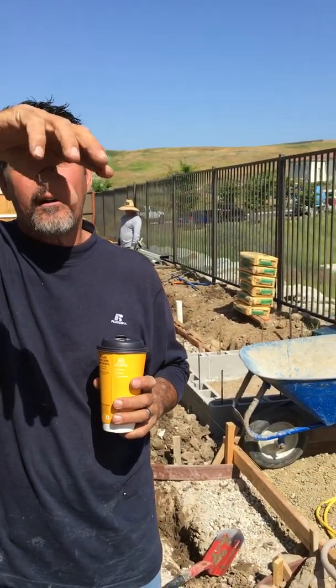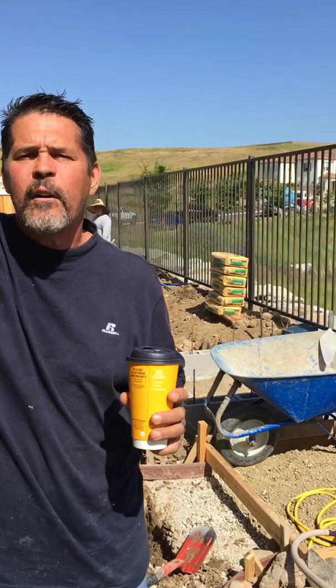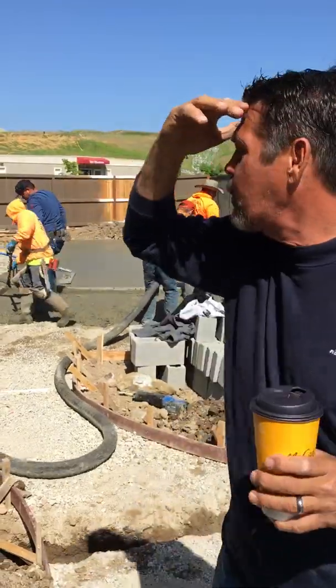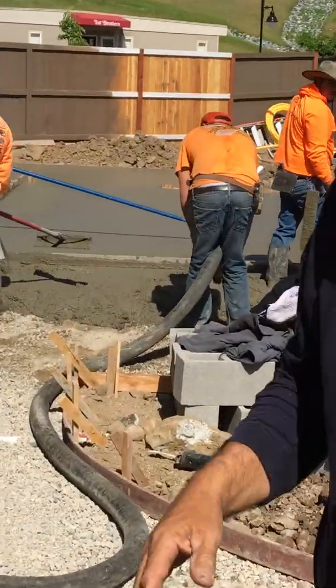Coming soon, we're going to finish. I'll take you around the corner in my second video. We have a raised area and a main concrete area. So we've got about 4.5 trucks out here, and everything's going smooth. It's a perfect day, about 70 degrees.